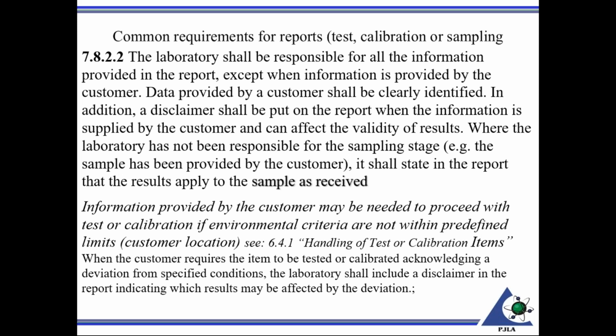All right, 7.8.2.2. The laboratory shall be responsible for all the information provided in the report, except when information is provided by the customer. Data provided by a customer shall be clearly identified. In addition, a disclaimer shall be put on the report when the information is supplied by the customer that can affect the validity of results. Where the laboratory has not been responsible for the sampling stage, a sample provided by the customer, for example, it shall state on the report that the results apply to the sample as received.